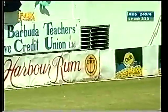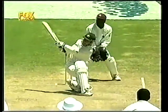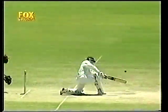Gone again. One bounce to the boundary. So acceleration here from Justin Langer, just breaking the stranglehold the West Indies bowlers had on him and his fellow batsmen for so long. Again, that ball wide of off stump, so a lot easier for him to hit it in front of square. The man out deep is behind square again.